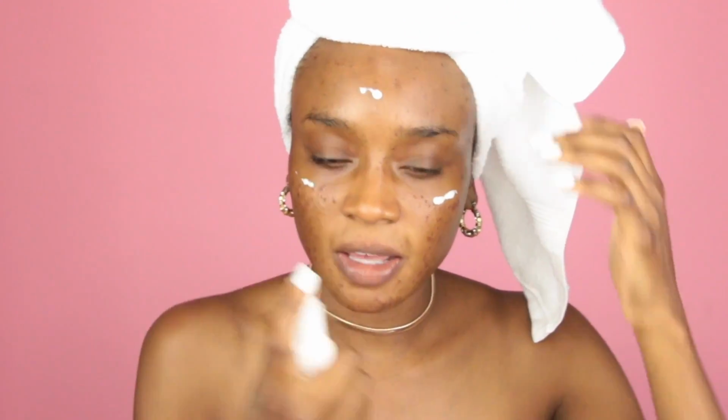This primer is really hydrating, and I love a hydrated, dewy, wet looking face. I don't know what it is. I know a lot of people don't like it because you tend to look kind of oily, but you know. I'm going to blend this in with a brush. Don't ask me why I picked up a brush, but I don't know.